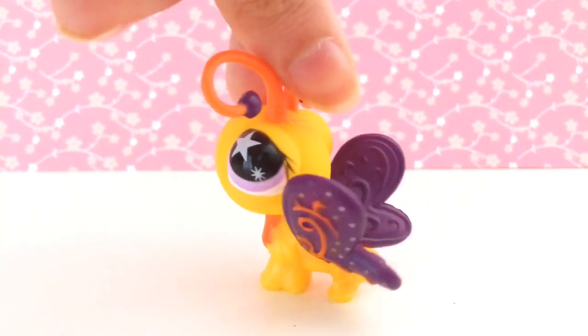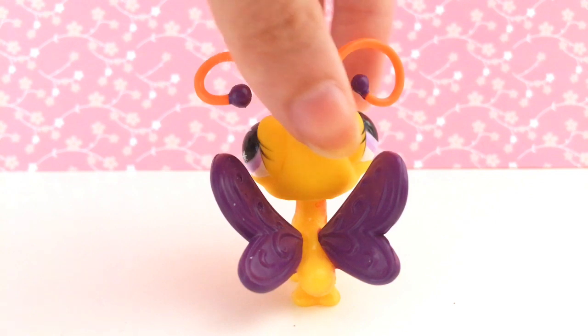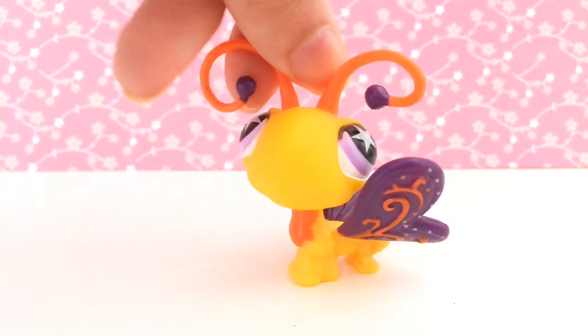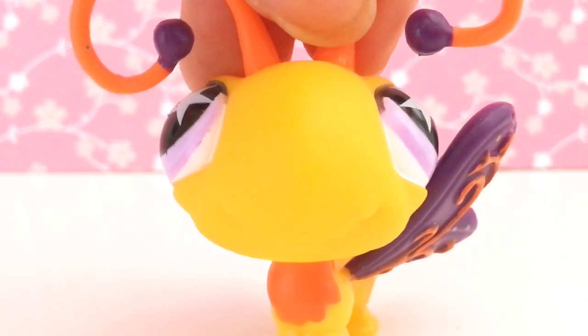I love the structure and their little antenna. The only problem is, well, this nightmare fuel. The wings can easily rub off on the back of the head and cause there to be some paint marks or chips, but other than that, I adore these little guys. They look so cute and they have so many butterflies out there as well.